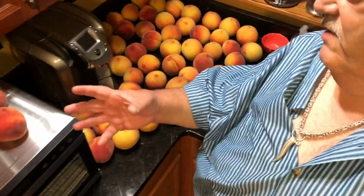These were picked this morning, right here. These were all picked this morning. These are all big reds. The Albertas were 2 weeks ago. Yeah, we got three different kinds of peaches.